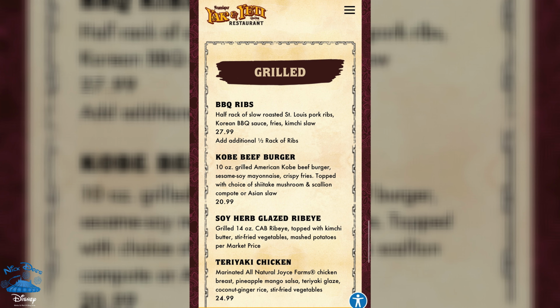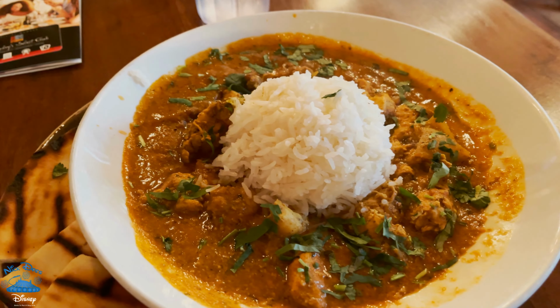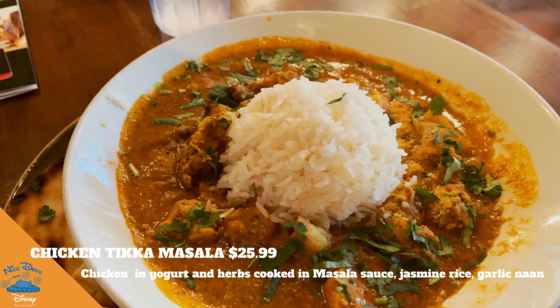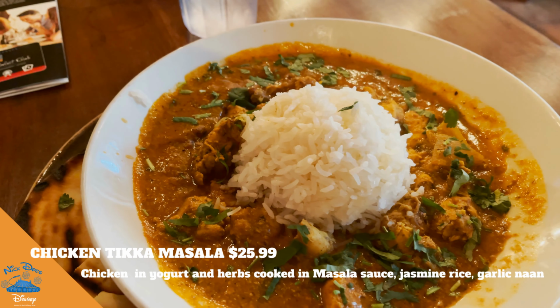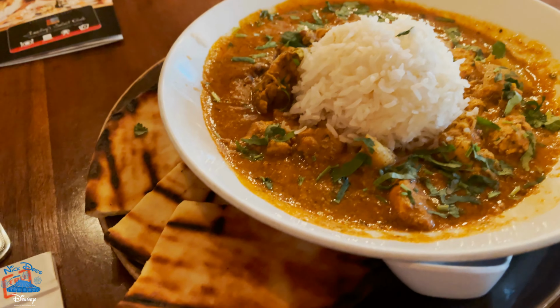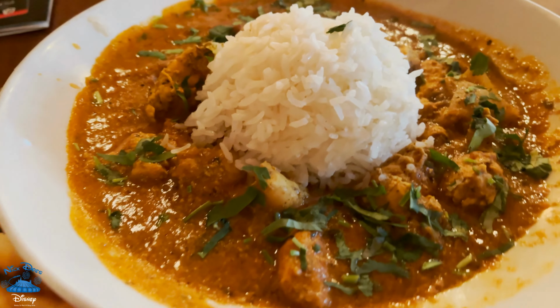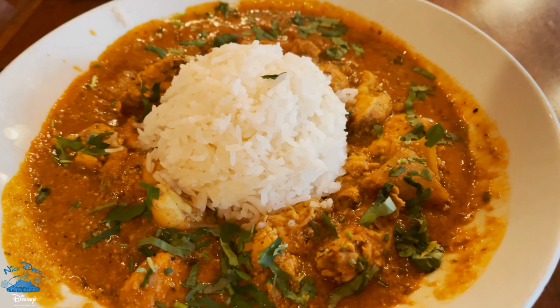And again, just like magic, boom, here it is. This, my friends, is the chicken tikka masala, like I said, for $25.99. It is boneless chicken breast marinated in yogurt and freshly ground herbs cooked in a traditional masala sauce served with jasmine rice and some garlic naan. Give you a little spoon down there as well. But yeah, it looks really good. My waitress did warn me it is pretty spicy, so we'll have to see if I can handle it.